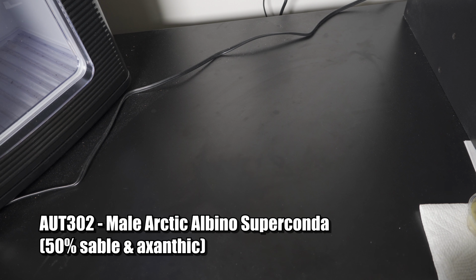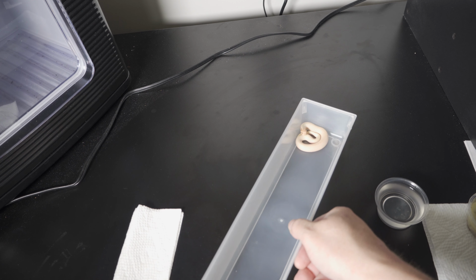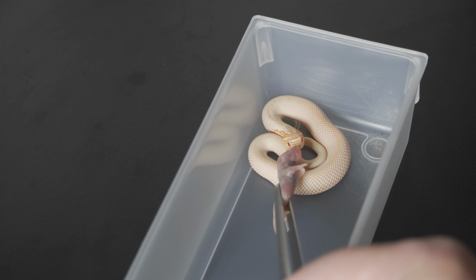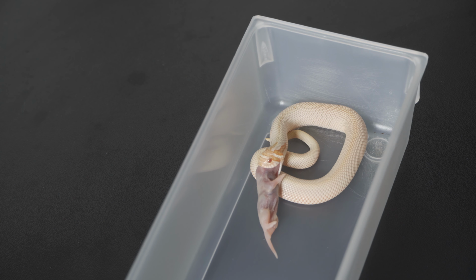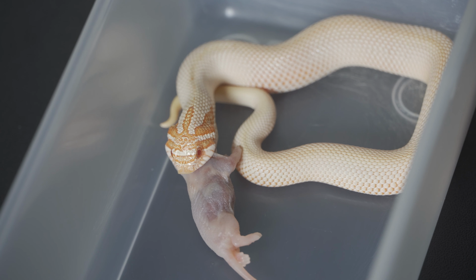Alright, guys, next one up is a male Autumn AUT302. This is on Morph Market, so if you're interested, let me know. This is an Arctic albino, 50% axanthic and sable. Look how beautiful that one is, guys. This one eats very, very well. This is his 5th time feeding, actually, so that shows how good of an eater he is. And he's on Morph Market. Beautiful, nice, bright white brow on this Arctic.